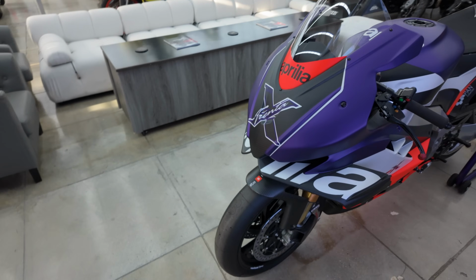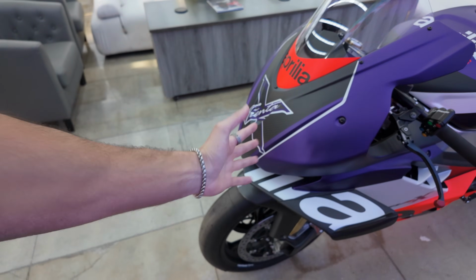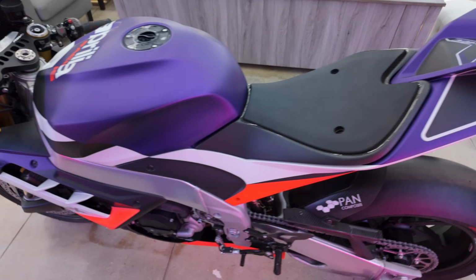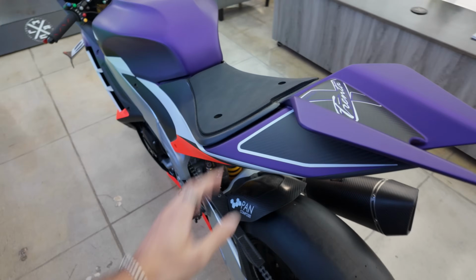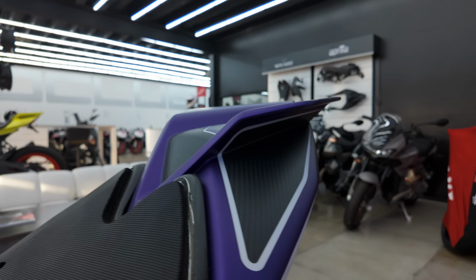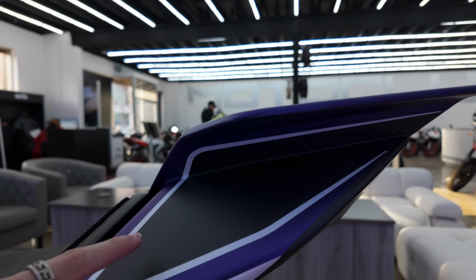And oh my God, I never thought I would ever want a purple bike, but this is literally perfection. There's nothing on it that is like the wings. Like what in the Batman is this, dude? Look at this. You see how it's exposed carbon?